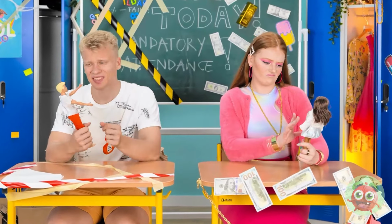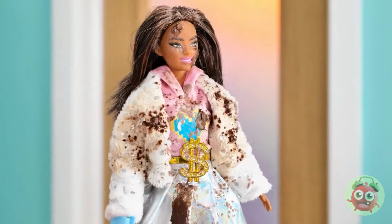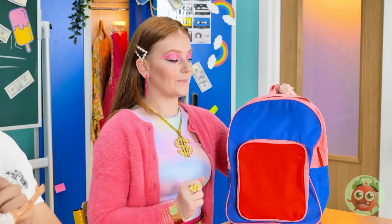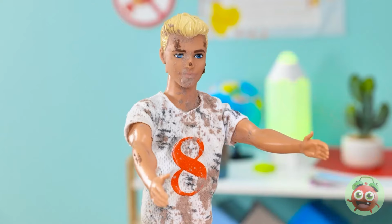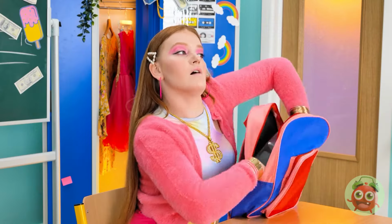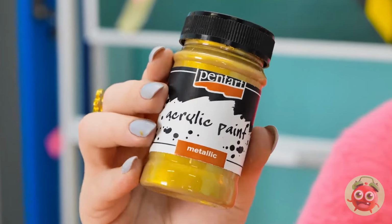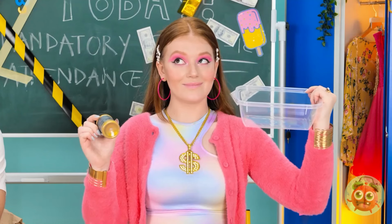Ugh, so dirty. I'm scared to even touch her. It's like she rolled around in mud. I can't have my dolls looking like this. I'm taking matters into my own hands. Ugh. What happened to you, man? This is really bad. Let's see. Can I do anything with these? This is a pretty nice plastic tub. I think I have an idea.